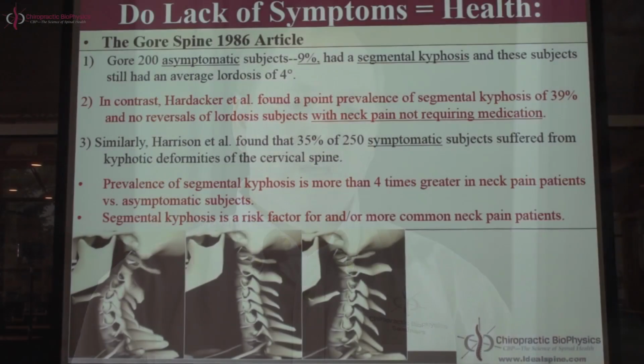My father and colleagues submitted a paper, and in this paper they looked at symptomatic subjects, and they collected a retrospective consecutive cohort of patients that were visiting his practice in Sunnyvale, California. He found 250 subjects over a designated amount of time, and he pulled these symptomatic neck pain subjects. Of interest, what he identified is that 35% of these subjects suffered from different kyphotic deformities in the cervical spine.